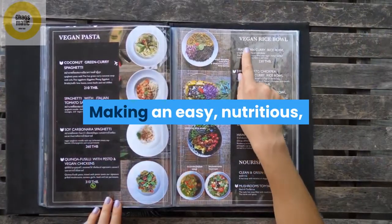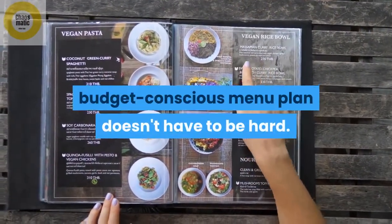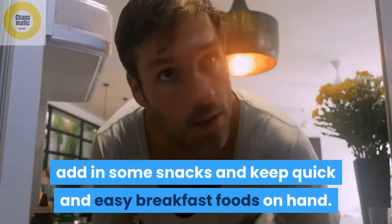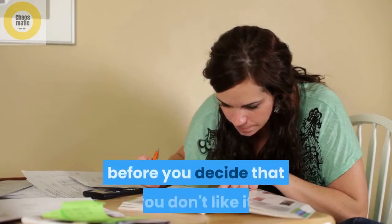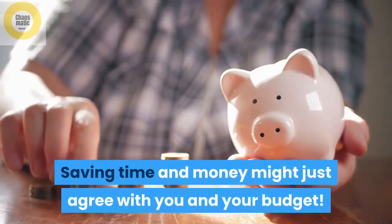Making an easy, nutritious, budget-conscious menu plan doesn't have to be hard. Start with 2 or 3 dinners, plan for leftovers so that you've got work lunches, add in some snacks and keep quick and easy breakfast foods on hand. Just like with anything new, give it a try before you decide that you don't like it. Saving time and money might just agree with you and your budget.